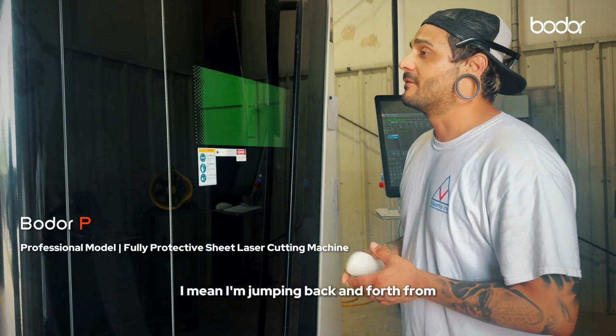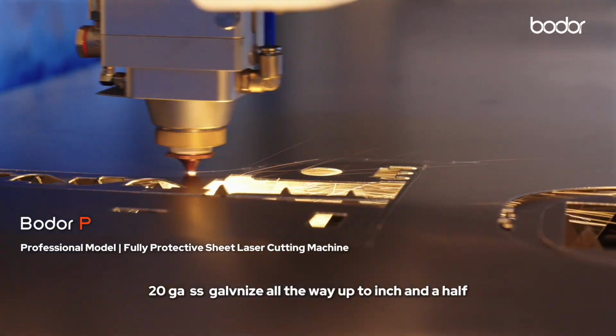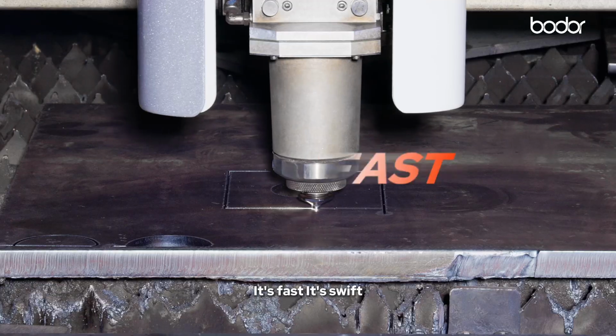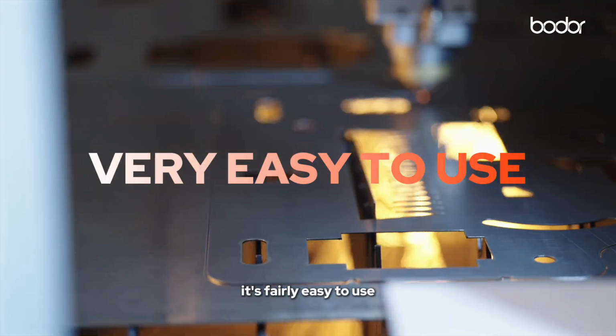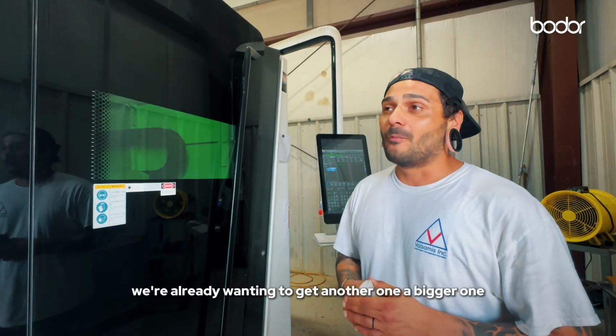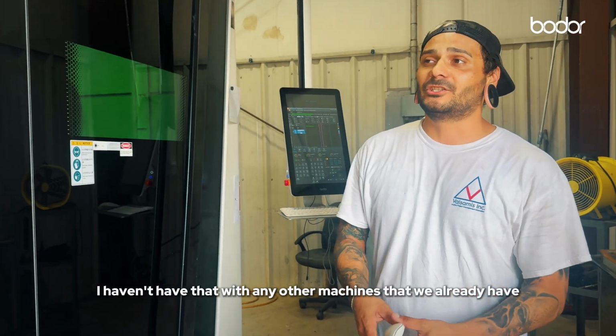I'm jumping back and forth, going anywhere from 20 gauge stainless steel, galvanized, all the way up to 1.5 inch carbon steel, and it cuts it like butter. It's fast, it's swift, it's fairly easy to use. Once you get the gist of it, it's been a great machine. Wow. We're already wanting to get another one, a bigger one, an upgrade. I haven't had that with any of the other machines that we even had.